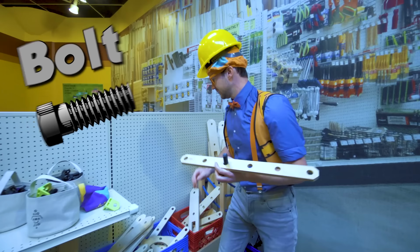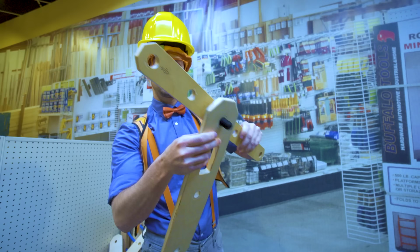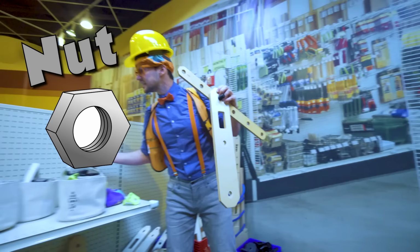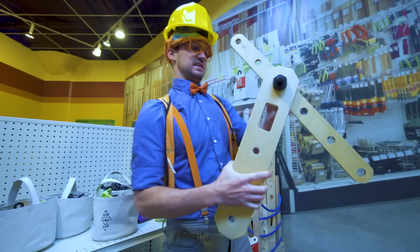Oh, hey, look. A stick of wood. Let's put a bolt through there. And let's grab another one. They're both inside the holes. And then, what do we need now? See, it's not very tight. They can still come apart. Yeah, it needs a nut. Just like this, see? This is a nut. All right, let's screw it on. There we go. See? It's kind of like a hammer.